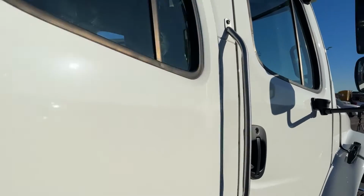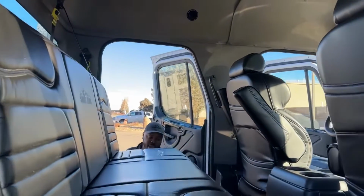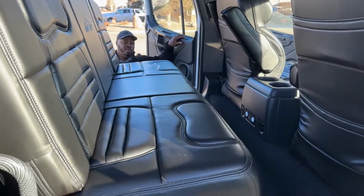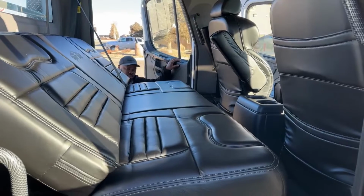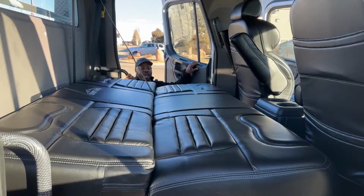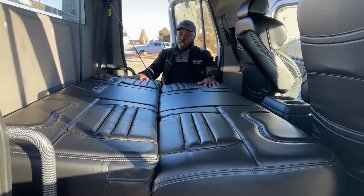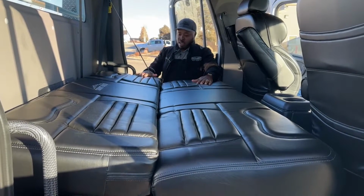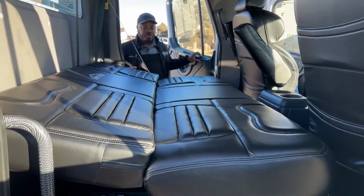So we're gonna open up the back here and show you guys that rear back seat. Again, this one does turn into a bed, and it is DOT certified for a bed. Again, I did the measurements on one of my videos, and if you go on the DOT website, it does have the measurements to make this certified. So again, very comfortable seats. You will find that in the 112s as well, and that's why they're built that way with that back bench.